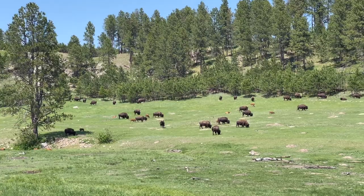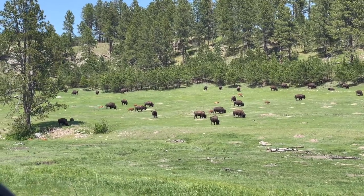And then, as we continued driving, we saw a few more animals. We saw some horses, some cows, all of that sort of normal stuff. But what we finally saw, the thing that we had been looking for the whole time, we saw the bison. We saw the buffalo that we have been wanting to see for so long. So close to the end of our drive.